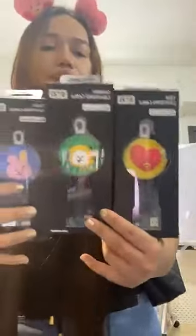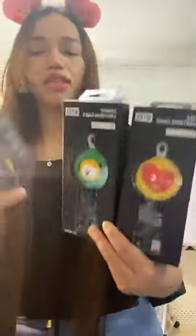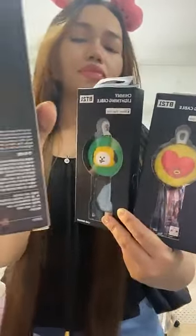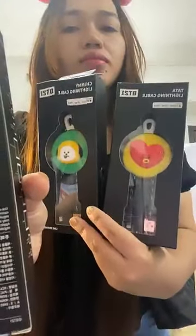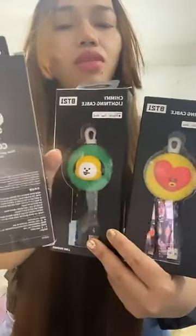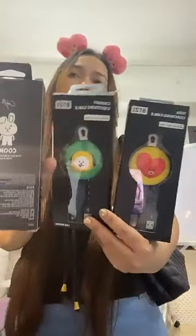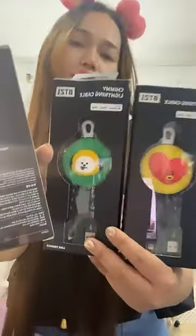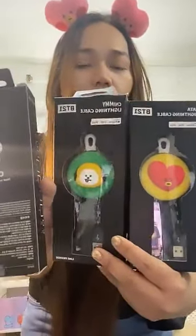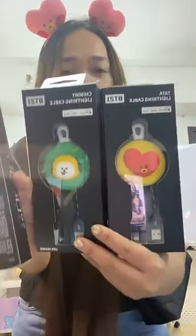Okay? Yan. This is all original, authentic from Korea. Okay, guys? The cable length is 25 millimeters. It's the cable body and the round carabiner. So it's USB-A to Lightning for iPad, iPhone, iPods, and you can carry it with you everywhere. It's got a hook so that you can put it in your keychain so you are never out of a charging solution. And it's a beautiful BT21 ornament.